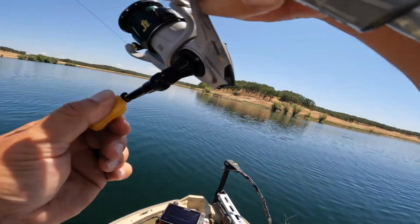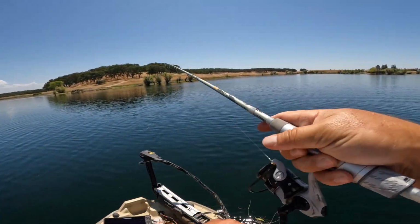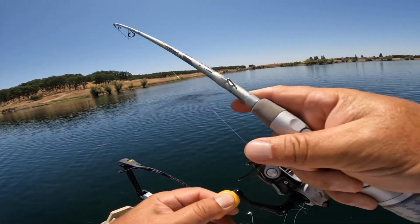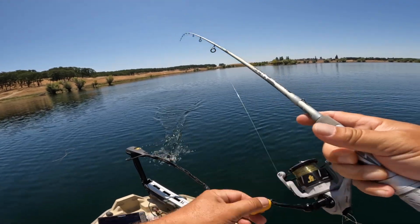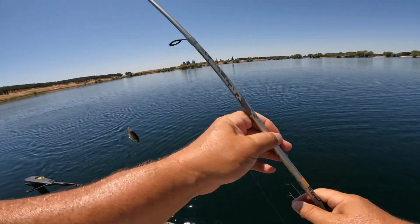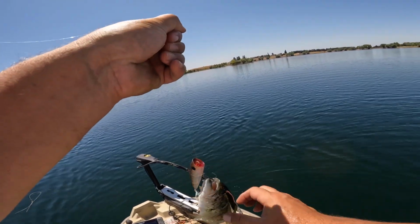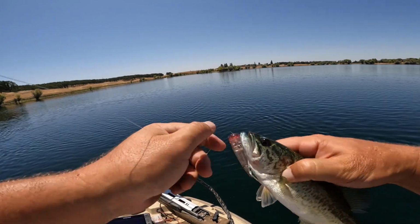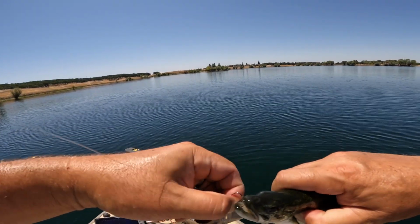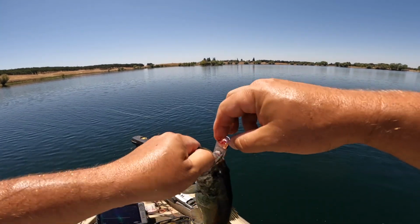Oh! Crushed it. Watch me catch a bluegill on this. No, it's a bass. Little guys. Look at that. Absolutely crushed that bait.